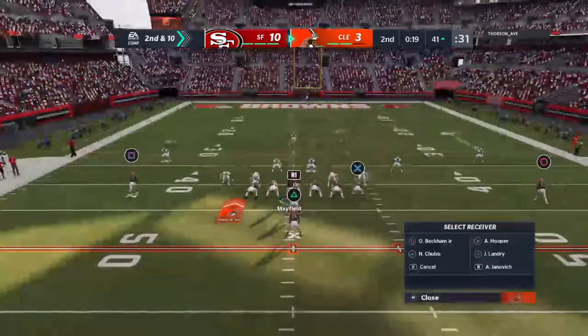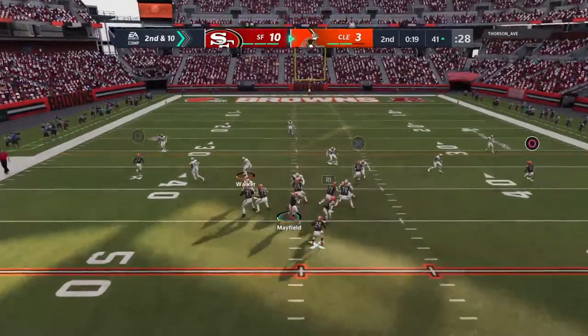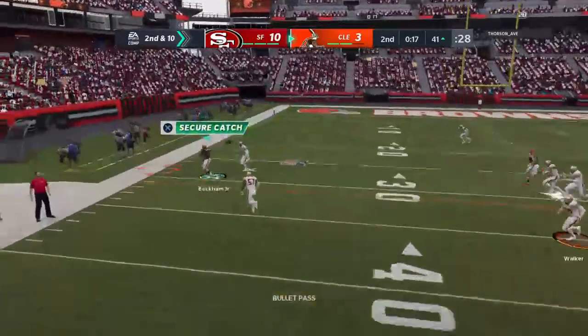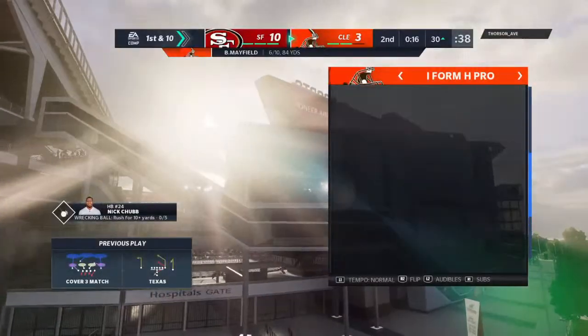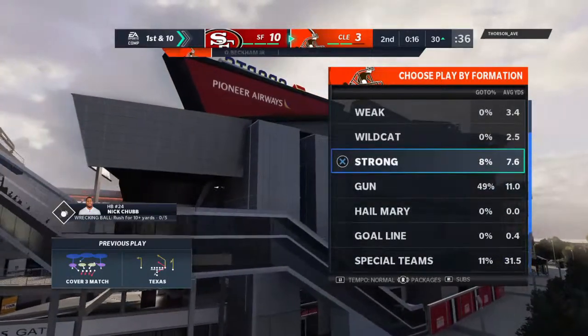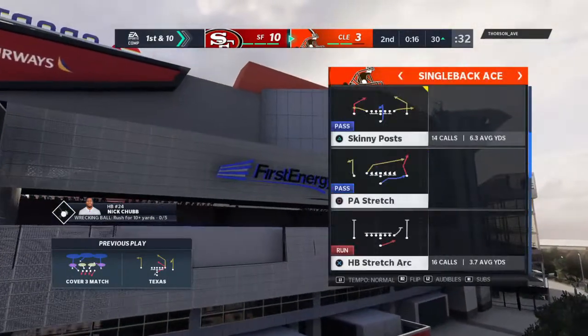Here now is 2nd and 10, again from the 41. Throwing, Mayfield. Looks for Beckham again. This time he finds him. And they'll get this to the 30-yard line before crossing over out of bounds. 11 yards there, 1st down.